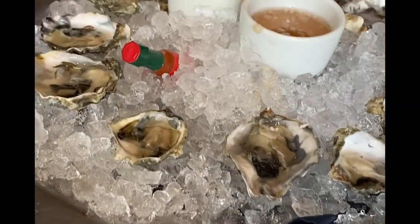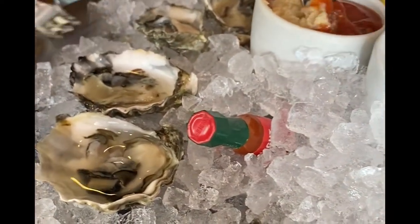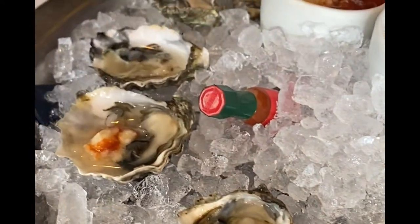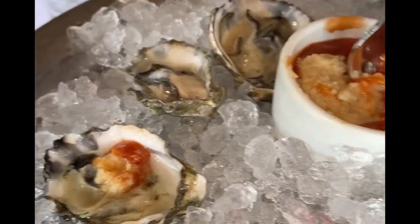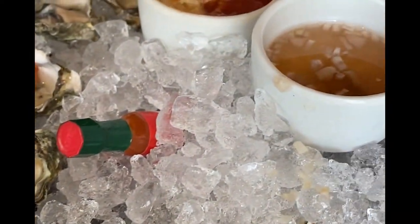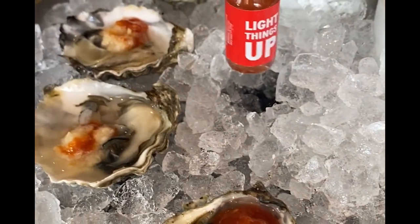Here the oysters came on the ice. We have to put all kinds of spices on top of them. Here's ketchup and the horseradish. Every restaurant has a different type of spices. And some hot sauce. Squeeze a lemon in your cilantro. And a lemon, right. And this.